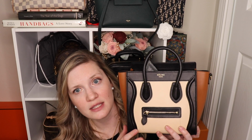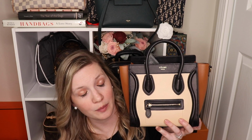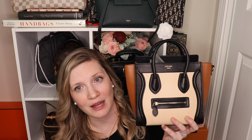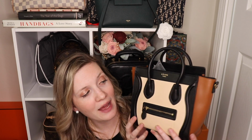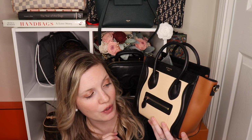Plus, this cream yellow color, like I said, is actually more cream yellow in person, and it is really hard to match. So every time I would take this bag out to wear it, I'd realize it didn't match as well as I wanted to, and a lot of times go for a different Celine Nano or go for a totally different bag in general. So this little bag is adorable, but I literally never used it. So back to Fashionphile she goes.